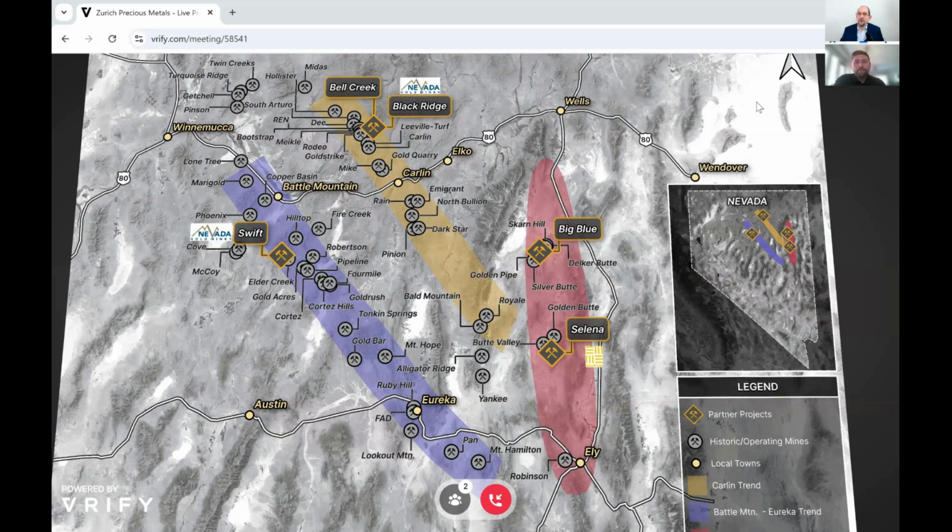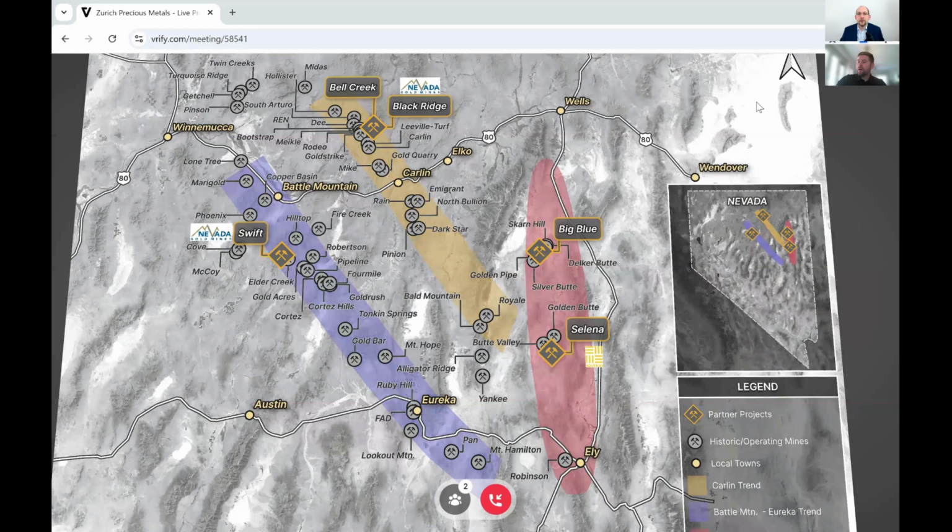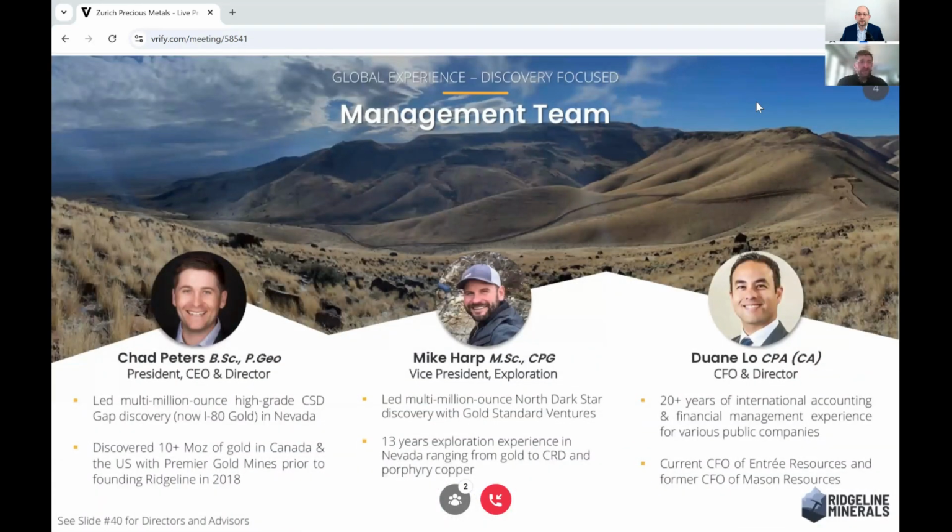And one of the first things I look at is the team. Could you please expand on the team and your experience? Absolutely. I myself am a geologist, which is a bit of a unique thing for a CEO in the junior space. A lot of times it's more engineers and accountants and lawyers. I've spent almost 13 years in Nevada now. I was the chief geologist for Premier Gold Mines, which is now morphed into I-80 Gold, a developer in Nevada with, I think, the third largest resource base in Nevada.